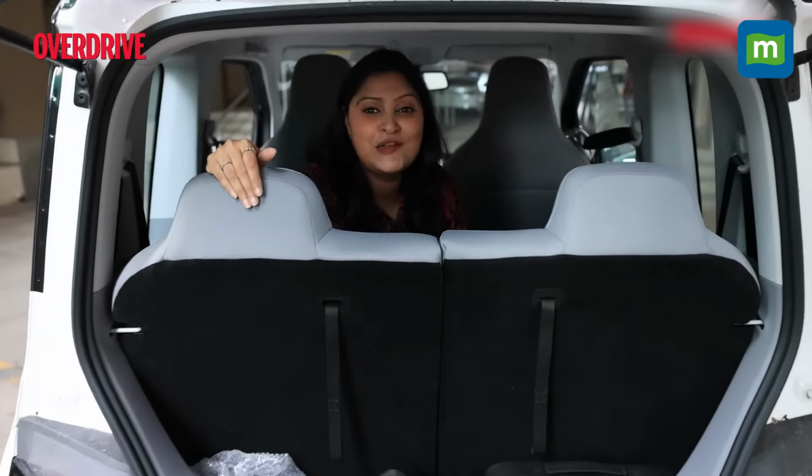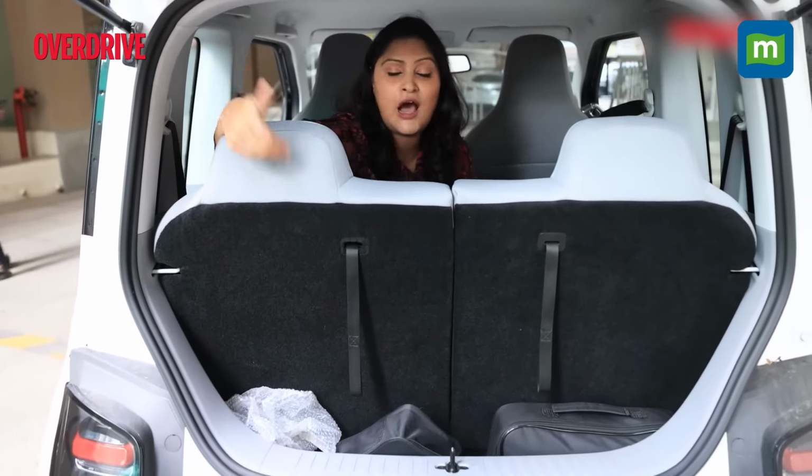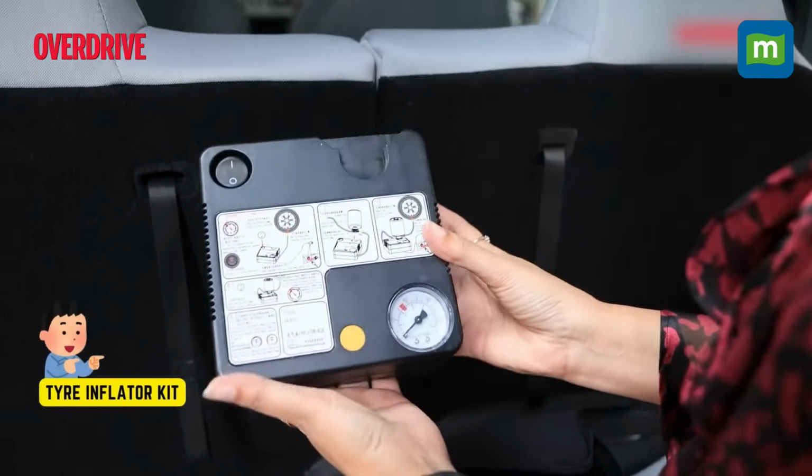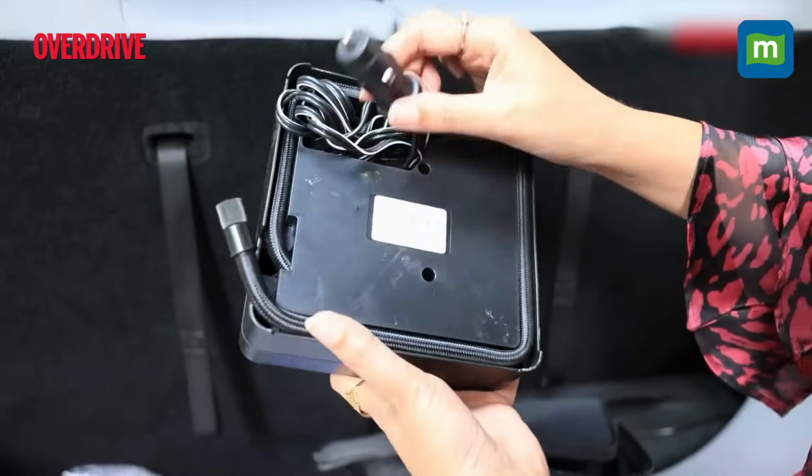As you can see, the Comet doesn't really have what you can call a boot space, and it has no space to even house a spare tire, but what it gives you instead is a tire inflator kit, which is very handy if you have a puncture.